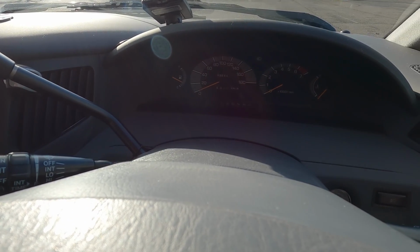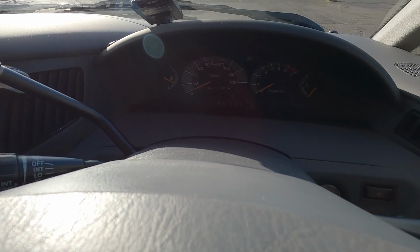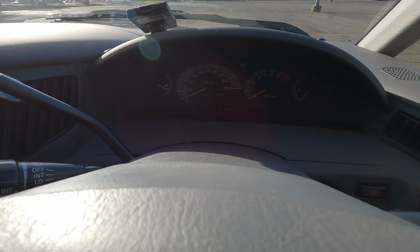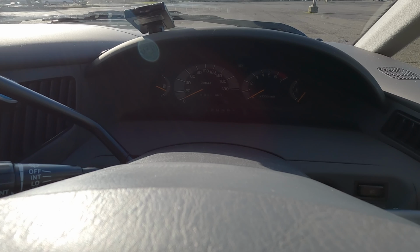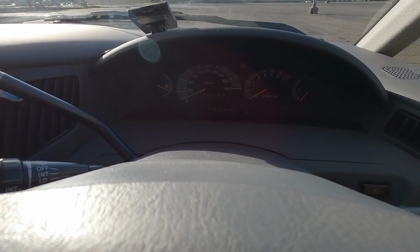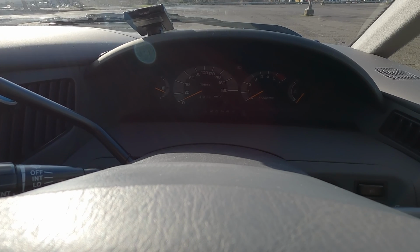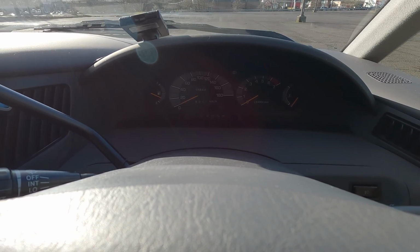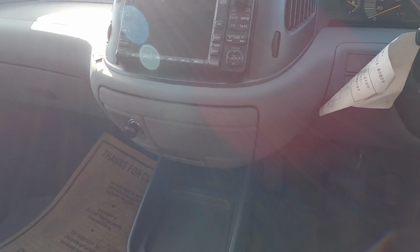We've got our cluster, which features a fuel gauge, a speedo, and a tach to the right. North American Previas never had a tach for some reason. And your engine coolant temperature on the right. Gear shift selector indicator down in the bottom. This presents with 96,441 kilometers, which is low, 58,000 miles or so, perhaps less.